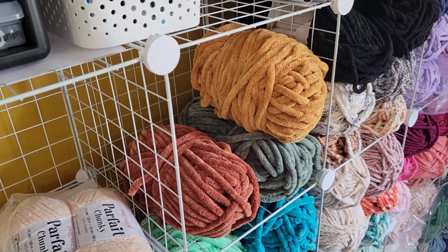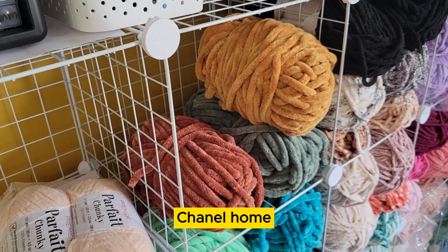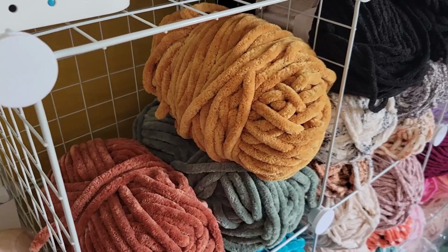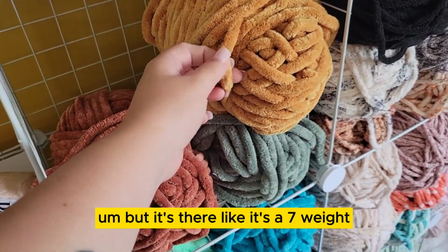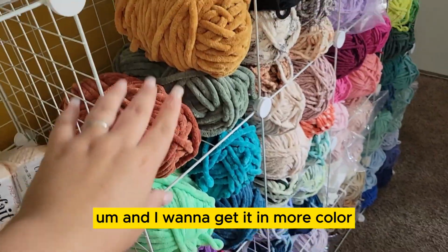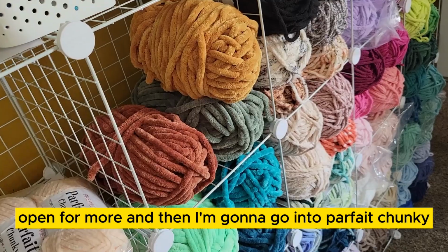And then this is, what is this yarn? Chanel Home? It's from Michaels. But it's their 7 weight. It's not a 6 weight. And I want to get it in more colors. So I'm leaving this section right here open for more.